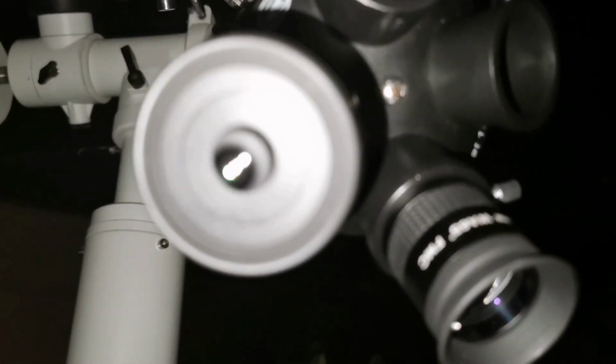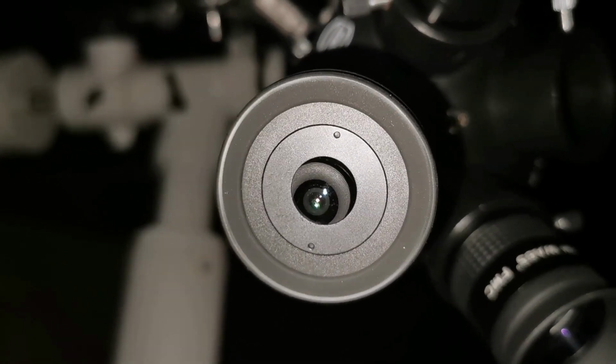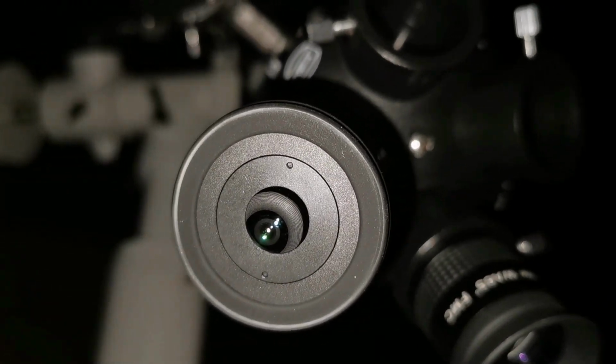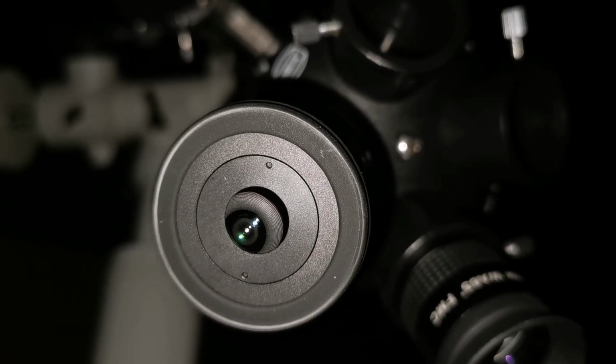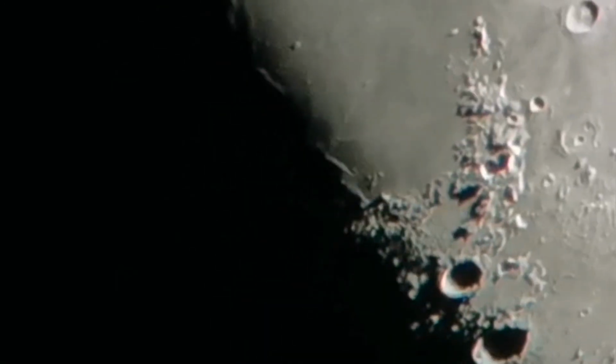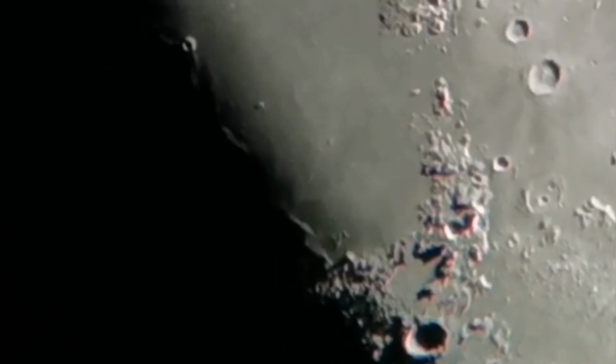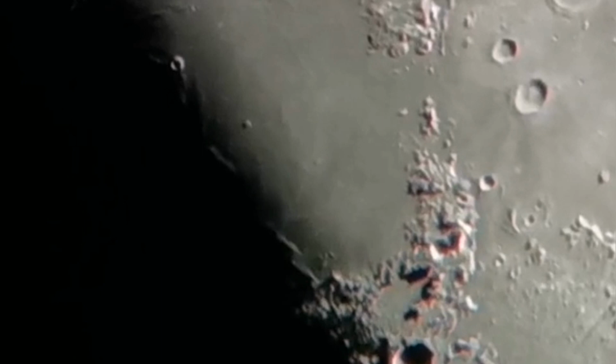Amazing. For the first time, I had so many eyepieces. I never saw this. This is sharp. This is the best eyepiece. The video is not as sharp as the visual view, but yet you can get the idea. It was really visible clearly.